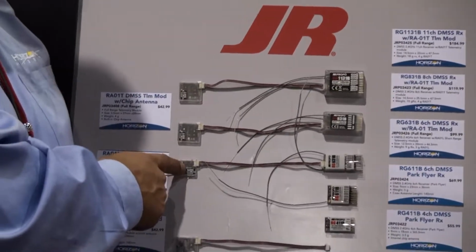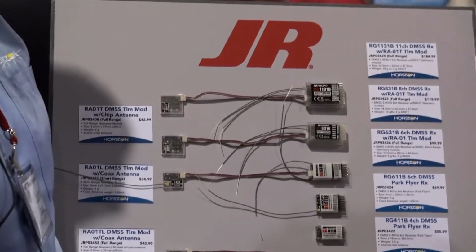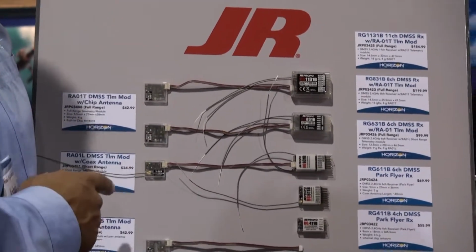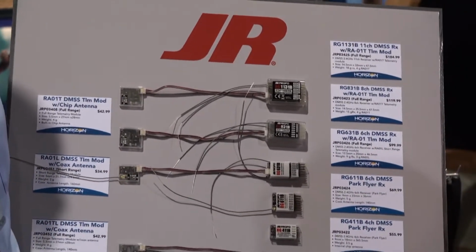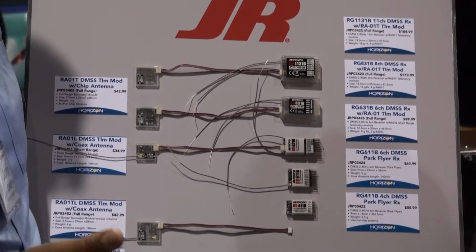Now these come with them. These are the telemetry modules from JR. A lot of people say that's a remote receiver. It's not actually a remote receiver. It's the telemetry module, but it also acts as a separate antenna for path diversity, which is one of the primary features about Spectrum technology: you have the path diversity and the solid link.